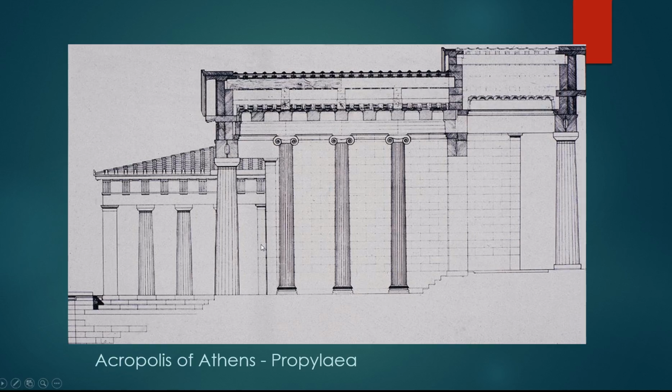Sectional view through the Acropolis of Athens, the Propylaea. On the inside it had the volutes of the Ionic order and the tall, slender columns, but on the outside, on the outer pieces to the sides and on the front facade, it had the Doric order. It also had that at the other entry gate. So the finer proportioned elements were on the inside and the other pieces were to the outside.